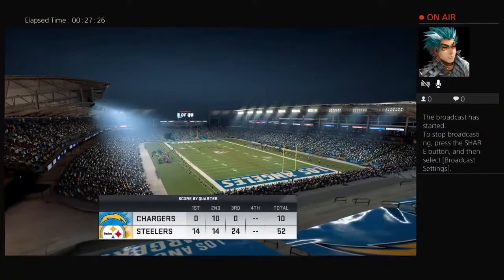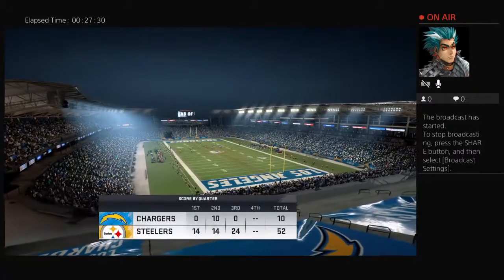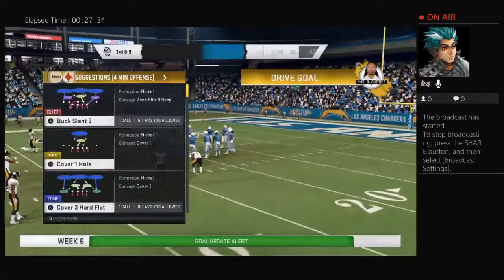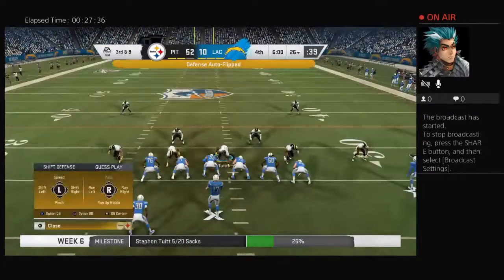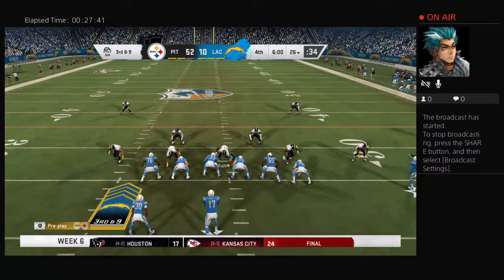Back now at Dignity Health Sports Park in Carson. And this is a blowout so far as we get set for the fourth quarter. A very one-sided affair. The Chargers on third down, 0 for 3 to this point. They could use a conversion. This is 3rd and 9.